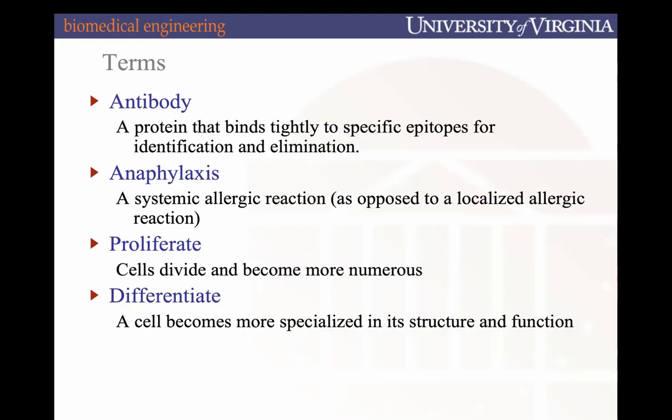Another set of terms to define: we're going to talk about antibodies today. Antibodies are proteins that typically bind and recognize epitopes. They'll recognize small amino acid sequences that serve as the epitope, or a part of the antigen that they're meant to recognize. We're going to talk about a few different antibodies today, but it's first important to note what an antibody is, and that it's the key humoral component of adaptive immunology, which is the reason why we focus on it.